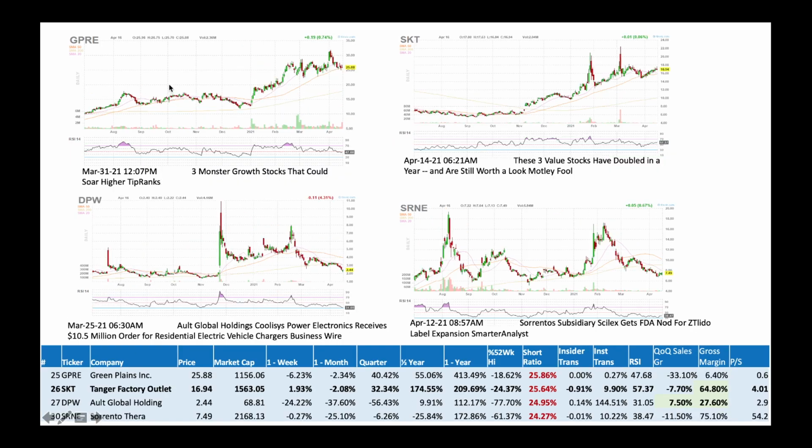Next, Green Plains here, nice looking chart. The stock is a little bit down at this point, and it looks like TipRanks says this is one of the monster growth stocks that could soar. High short ratio 25%. These guys are up for the year, up for the half year. They're down for the month and the week. They also have at least, I mean, it's okay type gross margin, not great, but at least there's some gross margin.